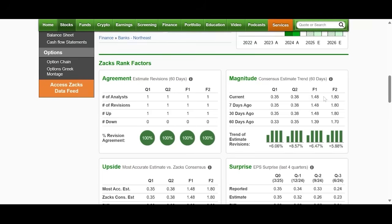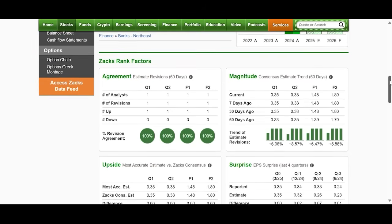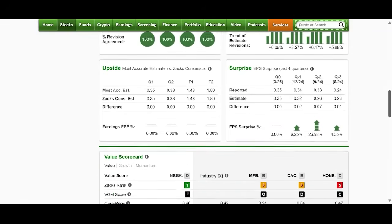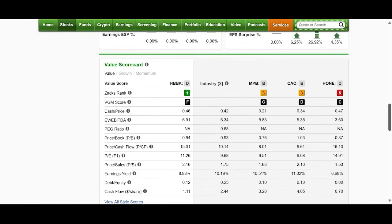This year, looking for $1.48. 30 days ago, still $1.48 because they reported at the beginning of the cycle. So 60 days ago, it was at $1.39. And then next year, looking for $1.80. That's also up from $1.70 60 days ago. So this is why it's making a screen like this. Hard to get this in a bank.